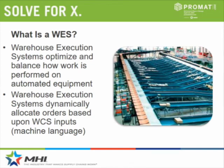Let's say I'm in an automated facility, and I've got a simple put wall today. I've released a batch of work for 1,000 orders, okay? And the CEO of your company calls and says, sorry, I've got a special order that I want released right now, for a special customer.